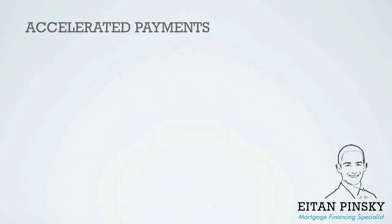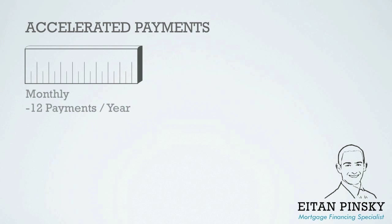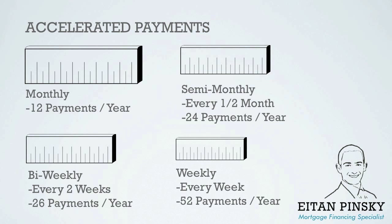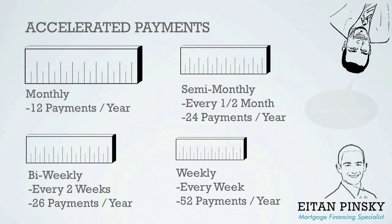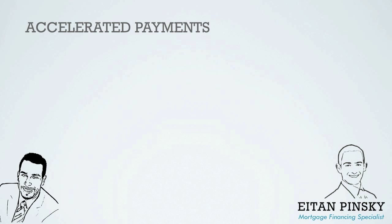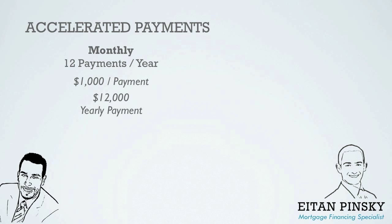One of my favorite and least understood payment options is called accelerated payments. With most mortgages, Neil is able to pay monthly, semi-monthly, bi-weekly, and weekly. But Neil is also able to accelerate his bi-weekly and weekly payments. To illustrate this, let's assume Neil's monthly payment is $1,000. This means that he will be paying $12,000 over the course of the year.